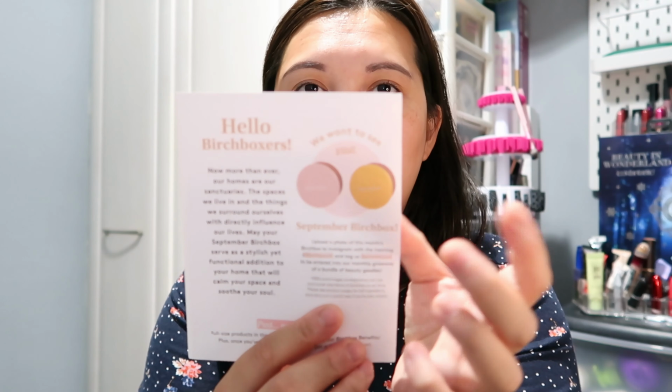And yes, when you open the box, you also have the leaflet. It says Shape Your Space, and we have the products with a description, and it says, hello Birchboxers, now more than ever our homes are sanctuaries. The spaces we live in and the things we surround ourselves with directly influence our lives. May your September Birchbox serve as a stylish yet functional addition to your home that will calm your space and soothe your soul. Oh, the other one was the yellow. So here we go, there was a yellow, and this one here is a peachy color. So let's open this tin. Oh, here we go, inside, and let's see each product.